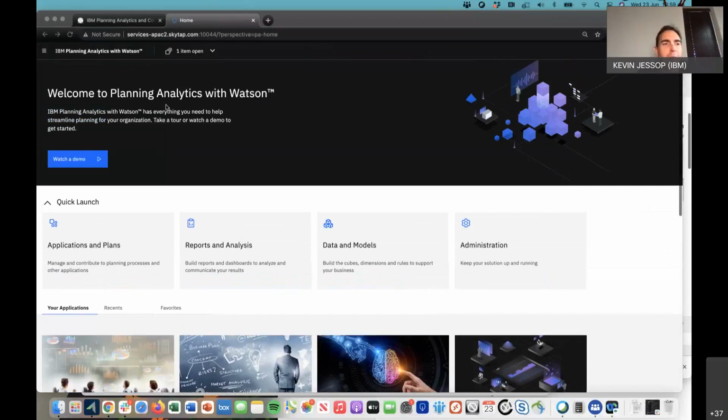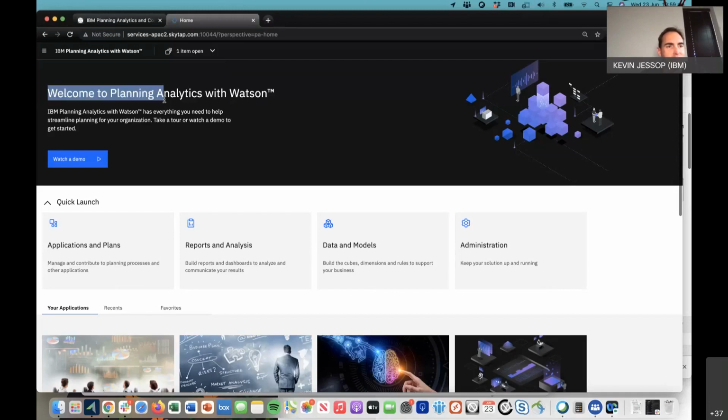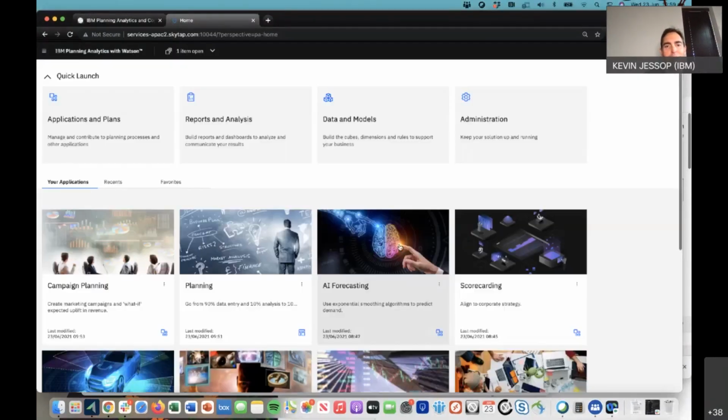So I'm just going to highlight some of the key capabilities and some of the stuff that Bill was talking about. So on the screen at the moment, we have the landing page that Bill was talking about. So we have a nice welcome message at the top. You can watch a video so the users can get familiar with the solution. But it does take up a lot of real estate. So what you can do is hide that. So when you come in next time, you don't always see that welcome message. So you can start cleaning up the screen.